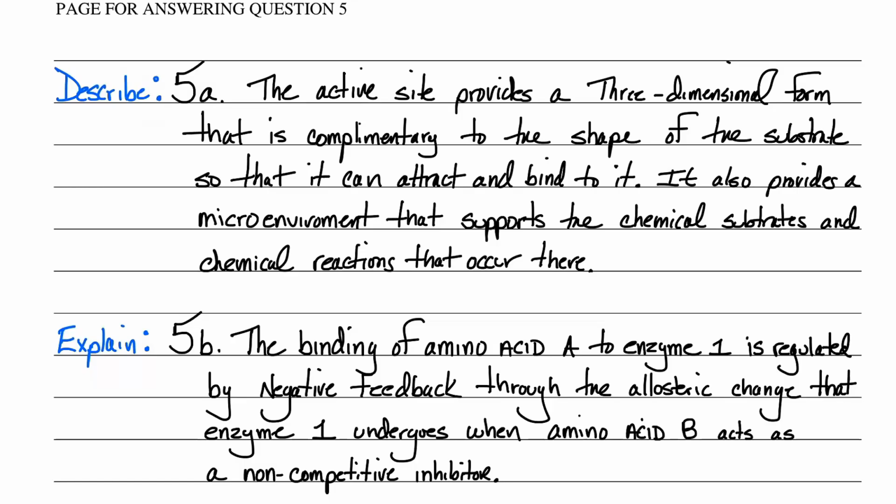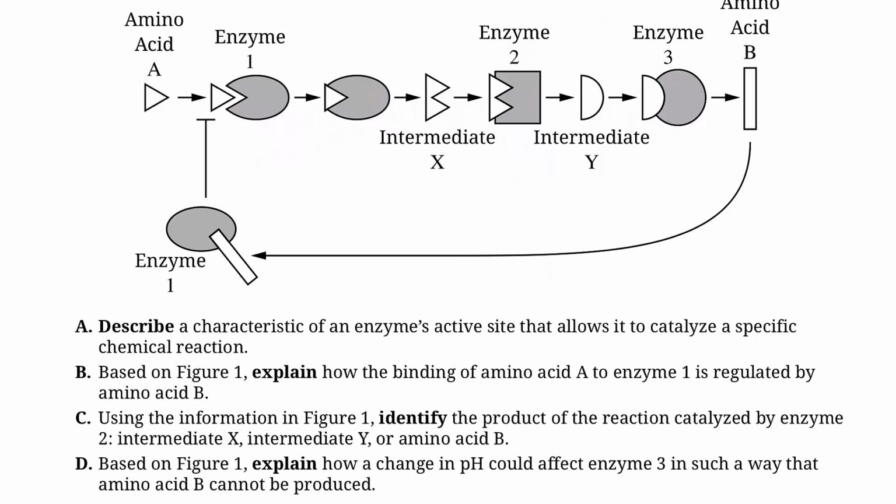Okay, on to 5b. So 5b states, based on figure 1, the figure we're seeing right above the questions here, explain, that's our action verb. We're going to have to try to explain, try to come up with something that explains how the binding of amino acid A to enzyme 1, which is what's happening right here, is regulated. That's another important word, because regulated can mean increase or decrease by amino acid B.